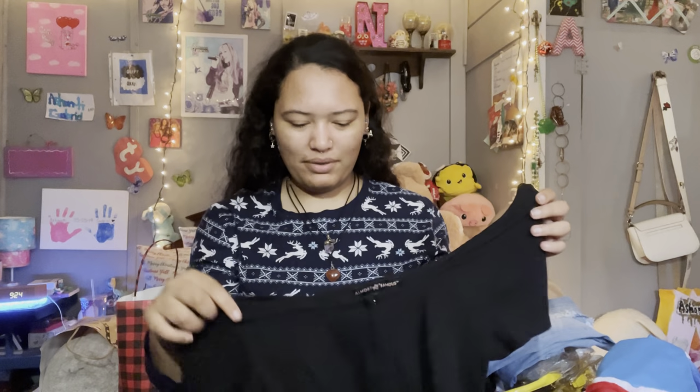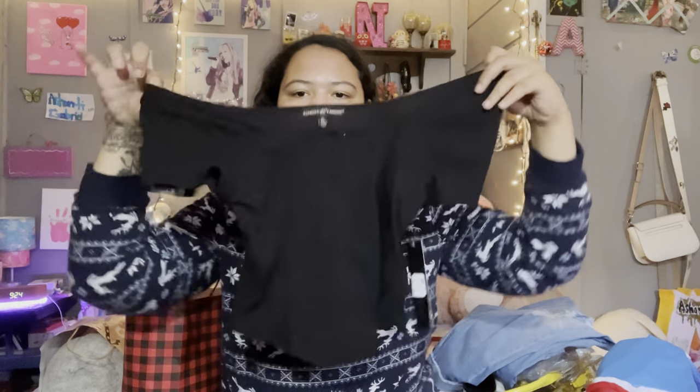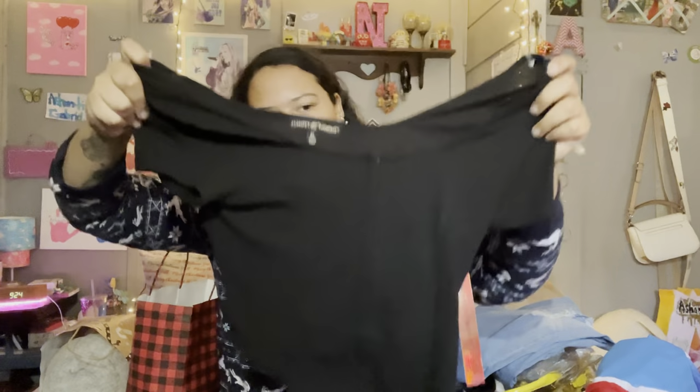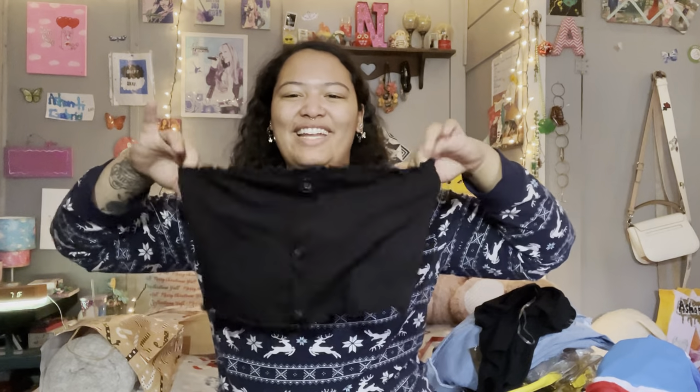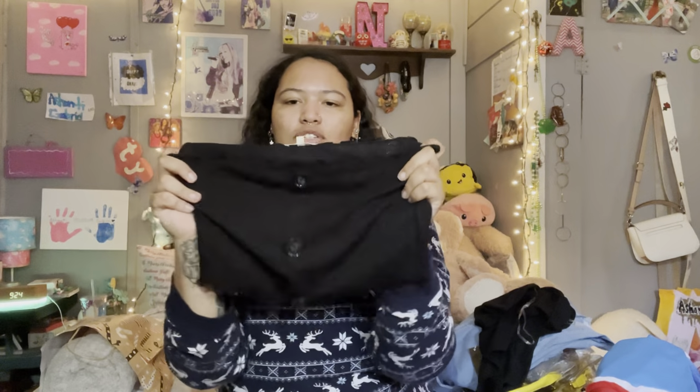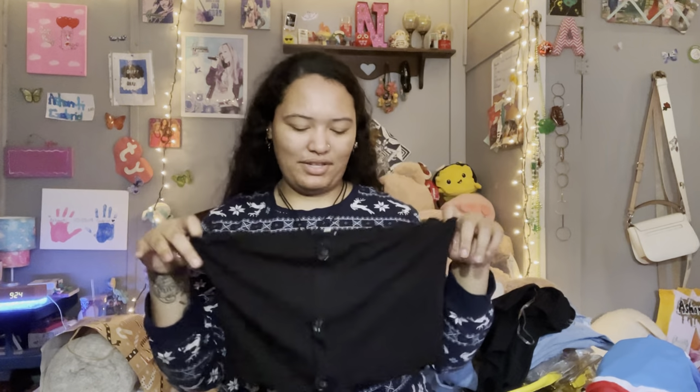The next thing I got was this really, really cute top. It's a black off the shoulder top, and it's a little crop, and I love it so much. This looks like this. The next thing I got was this tube top, and it looks so cute. I showed my dad, and he was like, that's a shirt. But yeah, it just looks like this. I'm gonna wear it in the summer, maybe with a cute jean jacket or something. I feel like that would be really cute.